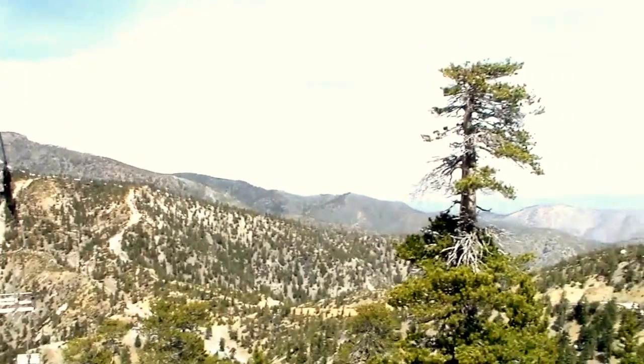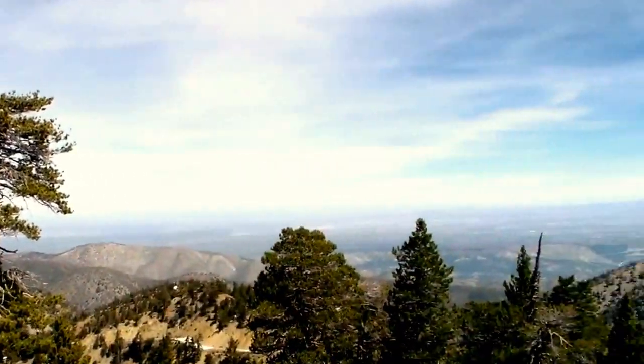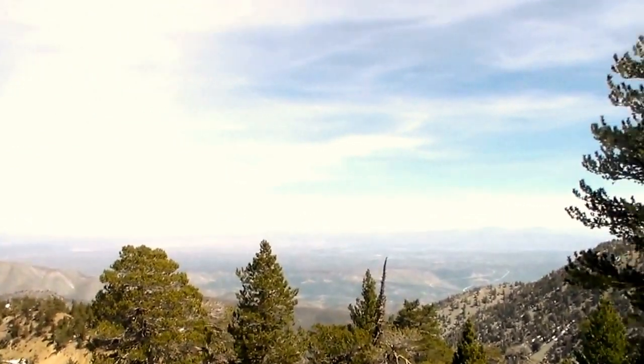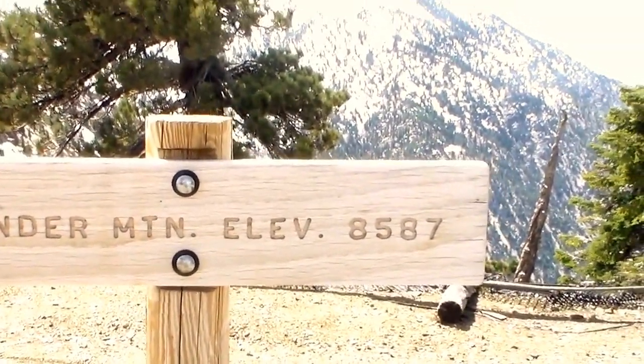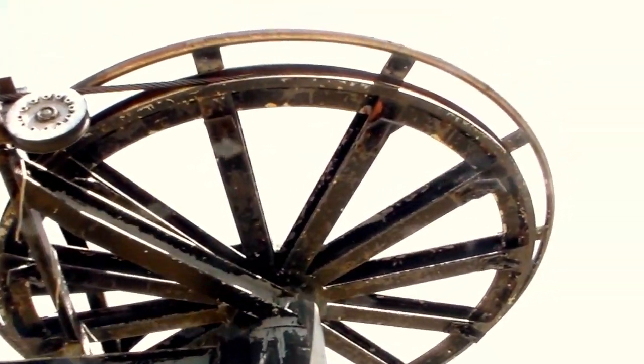Nice view. And from afar you can see the desert. Good desert view from here. You can see the Cajon Pass right there, part of the San Bernardino Mountains, elevation 8,587 feet.